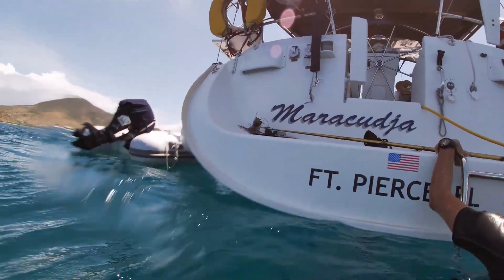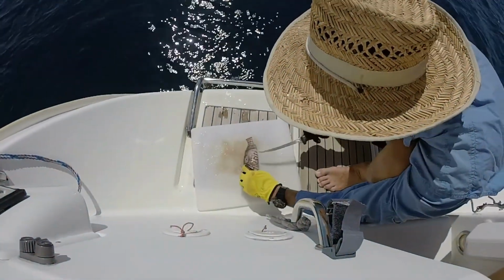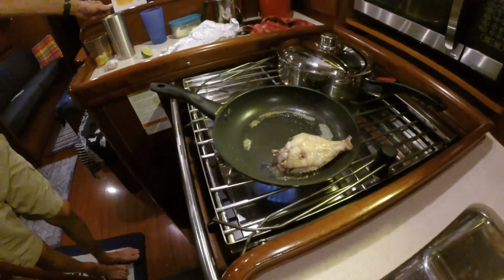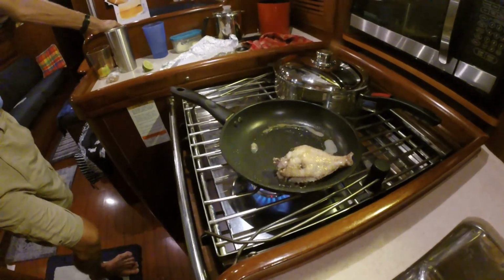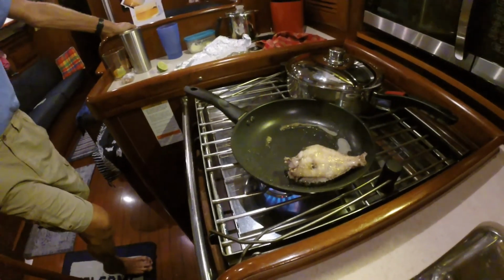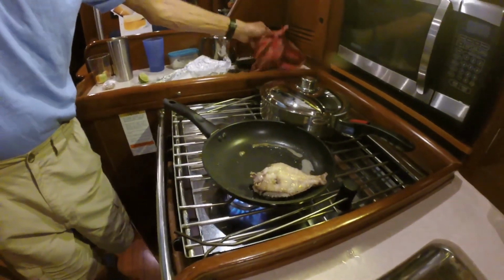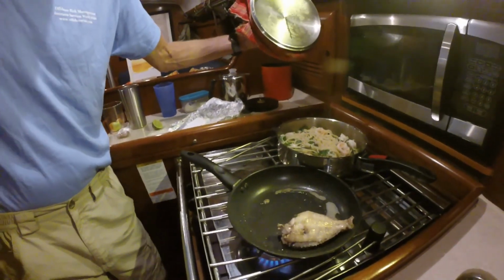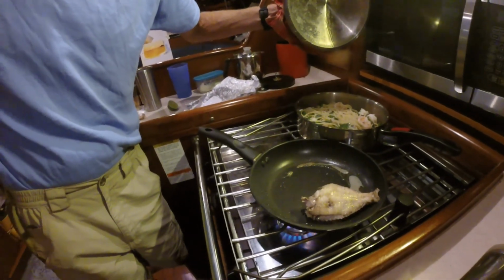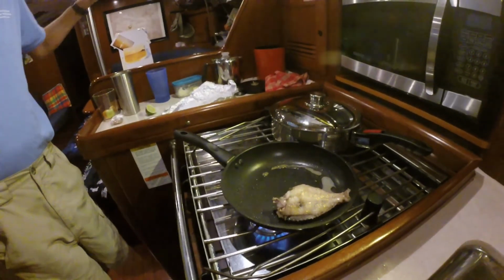Wow. That's a big one. Good job, baby. So, Captain Gary, what do we have here? We have a medium-sized lionfish. We were going to put them on the barbecue, but we ran out of propane again, so we put them in the pan, and we're going to have them with a nice pasta and shrimp dish. Lemon pasta. Lemon garlic pasta. And lionfish. Okay. Very nice. Sounds good. Good dinner.